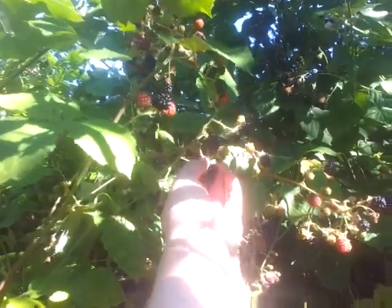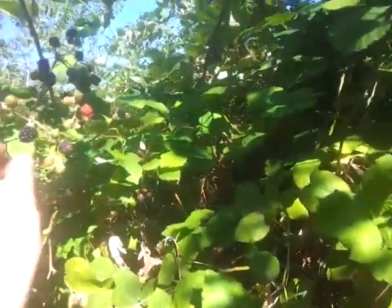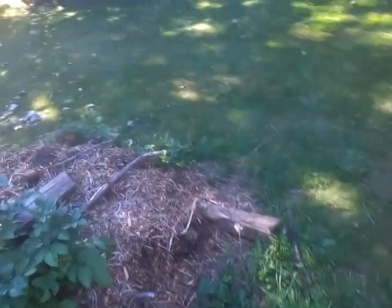Nothing really momentous going on, just enjoying the harvest. The raspberries have finished producing. Man, these things are like candy. I'm gonna have to pick a few quarts. Man, they're friggin' loaded.